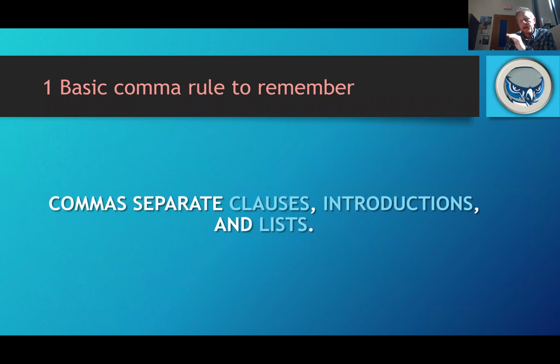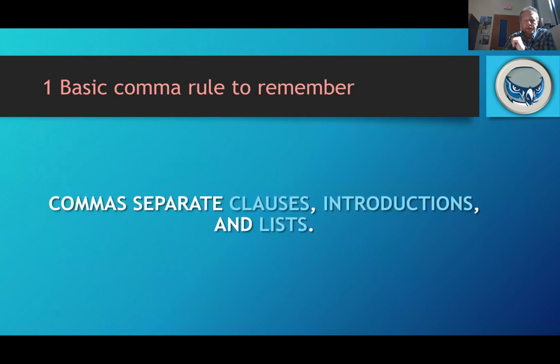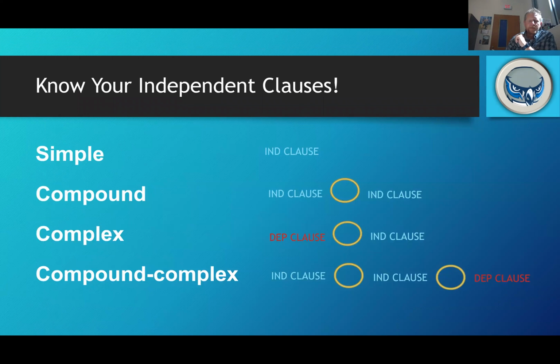So there's one basic comma rule to remember. Commas separate clauses, they separate introductions, and they separate lists. If you can remember that, that makes it much easier than this list right here. So they separate clauses, introductions, and lists. That's going to be our 3 main rules. We'll touch on one more, and then we'll get to the last 3. So that's 7 total. The first is know your independent clauses.